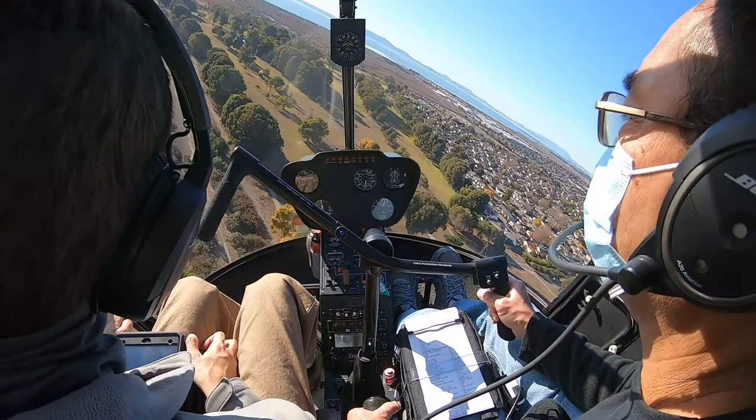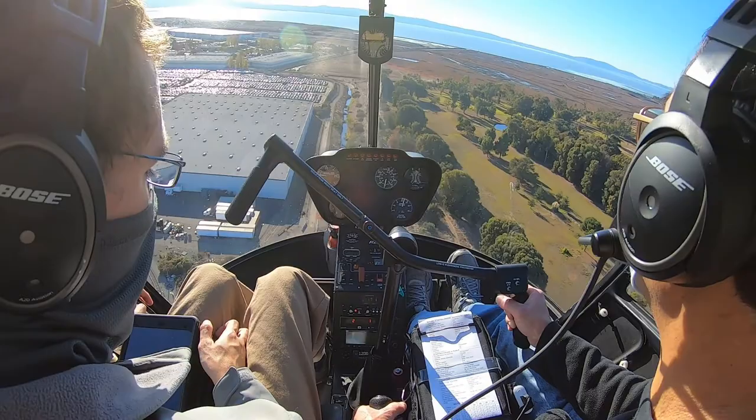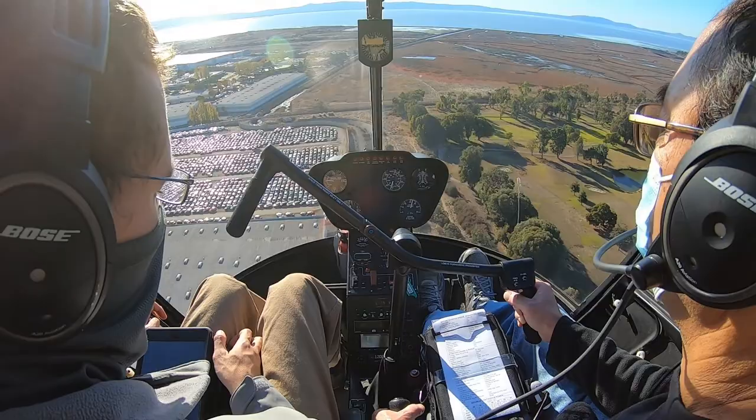Just adjust there? The squelch. Ah, squelch, okay. There, left, center, right.